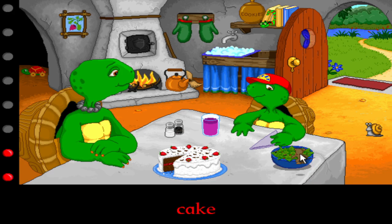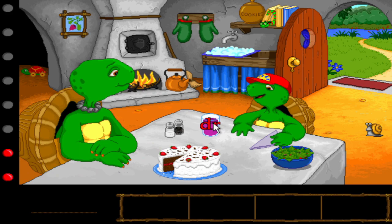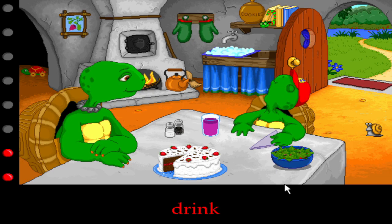Cake. A yummy cake with icing, too! And here's a small one just for you. Grape juice is my favorite drink. Build the word drink. Drink. Way to go, partner! Drink your juice. It keeps you young. And leaves me with a purple tongue.